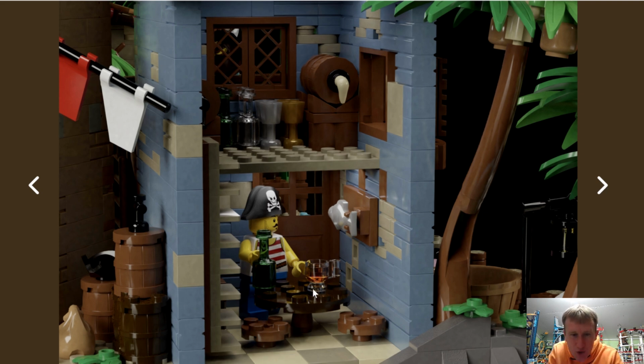So you can see you've got the booze just on the inside. You've got some little seats. You've got some little shelving just on the left. There's going to be some Easter eggs with a flag just in there for something. Then again, you've got what looks like a little bit of a tavern just up at the top.